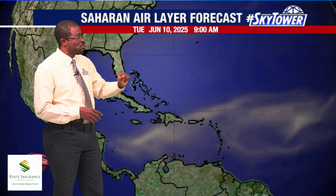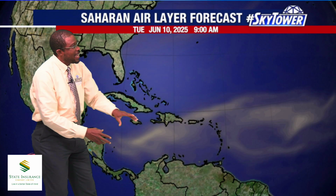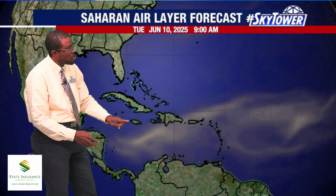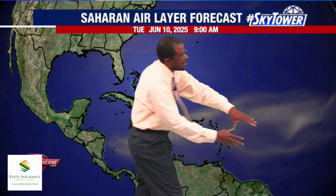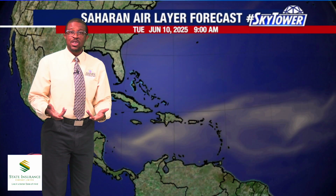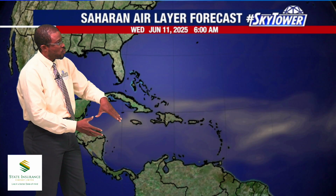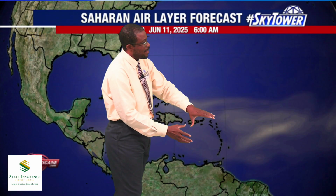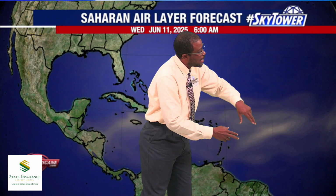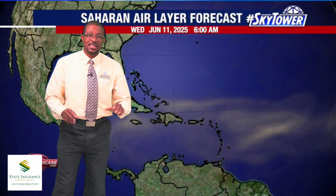Tuesday the 10th of June, 9 a.m. This is this morning. So you're seeing the extent of the dust. It hasn't gotten across to Jamaica so much yet right there, but still all the way out here, some of that dust is still lingering. But going on in tomorrow, you'll see Wednesday's forecast, and you're seeing some of that dust now pushing further towards the west. We are noticing that the concentration gets a little bit less, but still there is another cloud of dust that is forecast to come across us here in the Eastern Caribbean Islands.